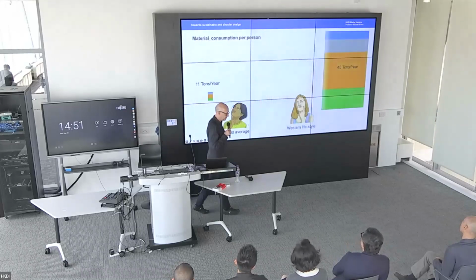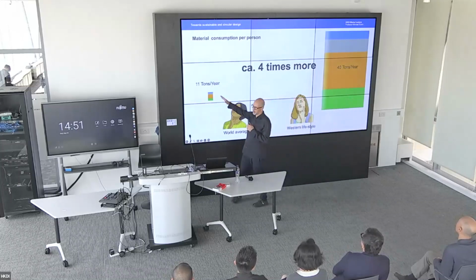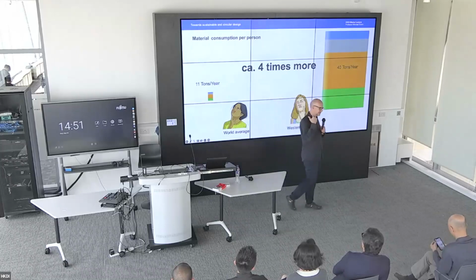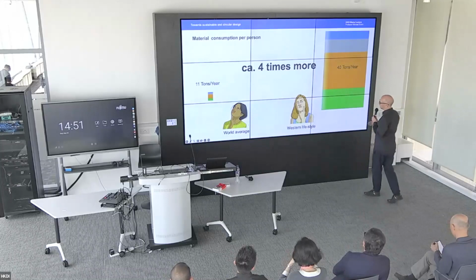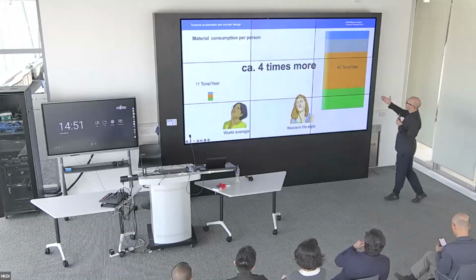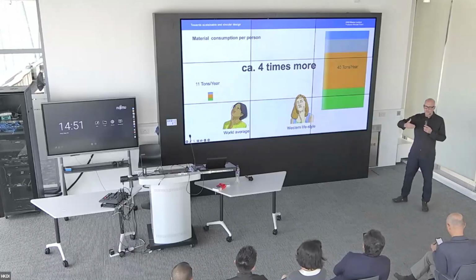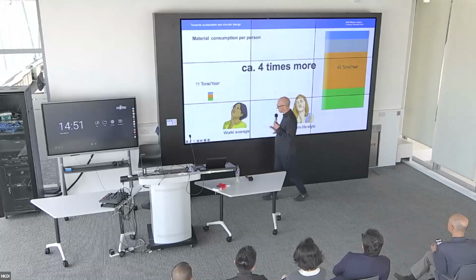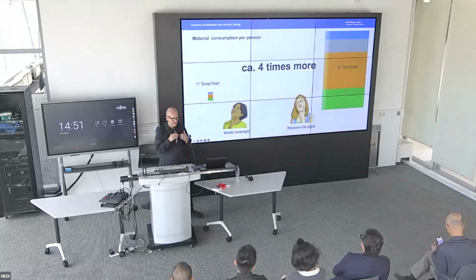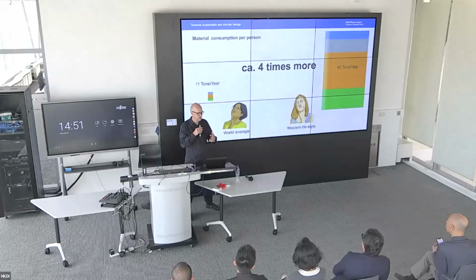If you look at the consumption per person, here we see a complete imbalance. The world average is using 11 tons of material per year. That's the average person on this planet. While the Western lifestyle, and I count Hong Kong in the Western lifestyle, we have cars, we have buildings, etc., uses 4 times more. So that's an imbalance. And this imbalance leads to social imbalance. People who are not participating in this Western lifestyle have roughly 4 times less than we have. And this leads to social conflict. And this is why sustainability is not only ecology, it's also social science.